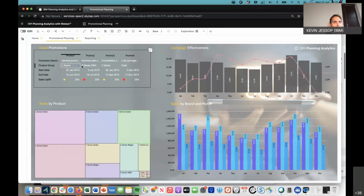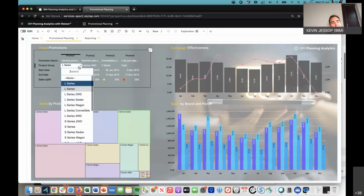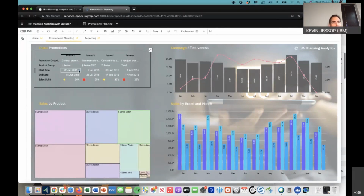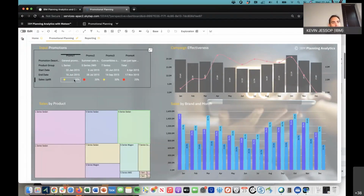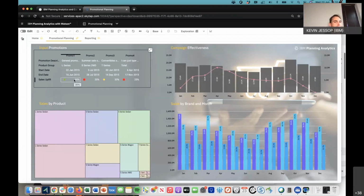And then we can pick a product or a product category that we're going to run this marketing campaign for. And then we can pick a start and end date of this campaign. And that's when we expect an uplift in sales. And let's say it's going to be a nationwide, high budget TV ad, and I expect a 90% uplift in sales. I can go in there and start playing around with the what if.